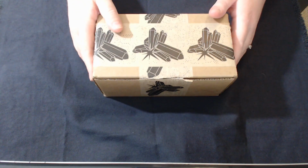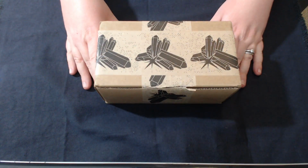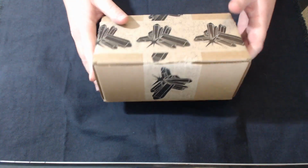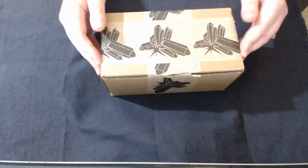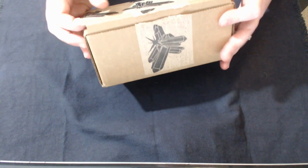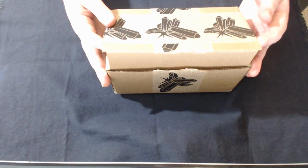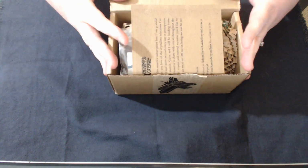And I'm really excited. So, January 2019, and this is the variety box. I've just cut the tape, and it seems like the box changes quite a bit. I like the tape though. The tape is fun. It's very tight, you guys. It's really well packed.